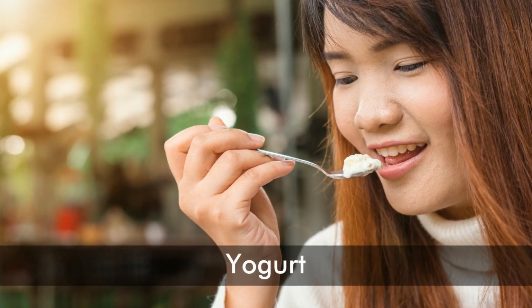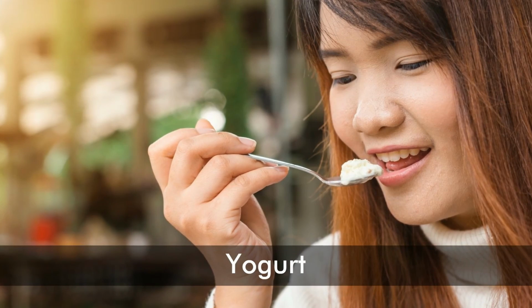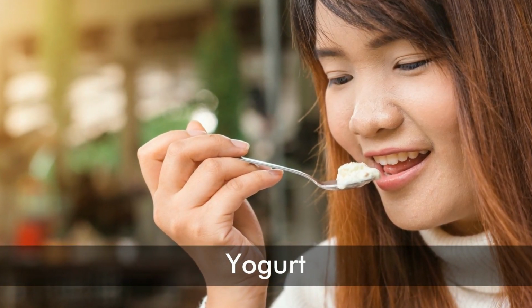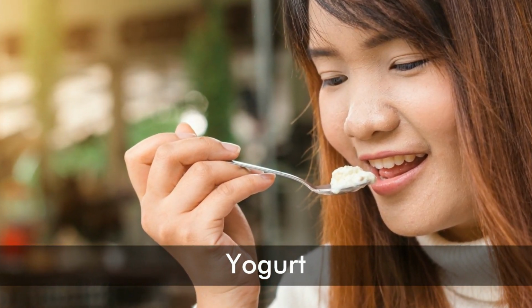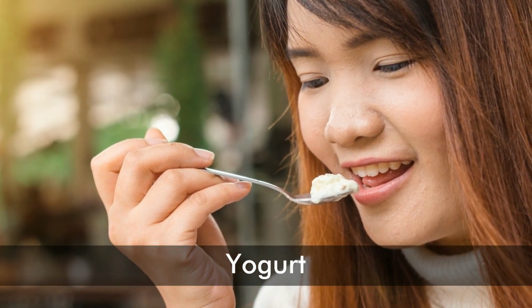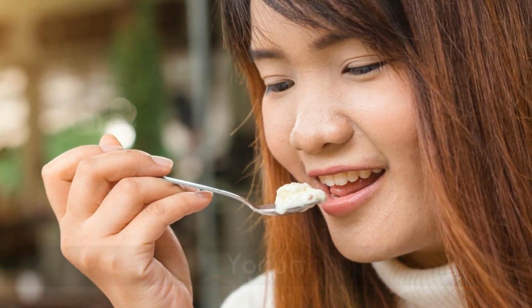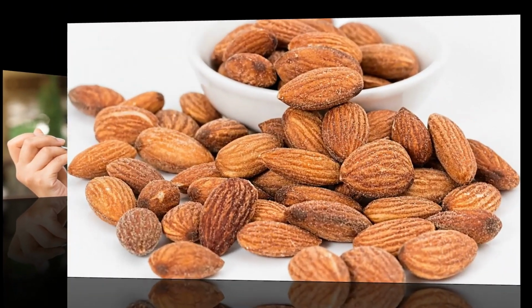Yogurt. Look for yogurts that have live and active cultures printed on the label, like Greek yogurt. These cultures may stimulate your immune system to help fight diseases. Try to get plain yogurts rather than the kinds that are pre-flavored and loaded with sugar. You can sweeten plain yogurt yourself with healthy fruits and a drizzle of honey.